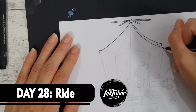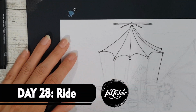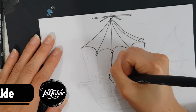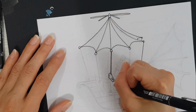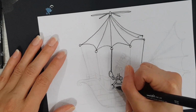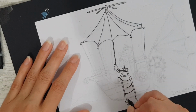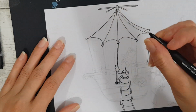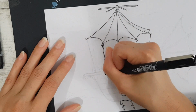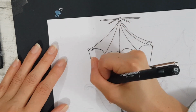And I had a couple of designs for ride, but I didn't particularly like the first drawing that I did, so I ended up rubbing it out and I settled with this one. All it is, is a little robot. I really wanted to steampunk this one. I was really feeling a steampunk vibe when I did this one.